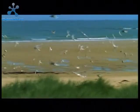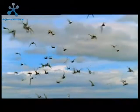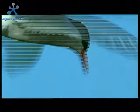But after spending the last 3 months flying here from Antarctica, 11,000 miles away, they're exhausted and hungry, so the first thing to do is feed. Fortunately for terns, the surrounding seas are like a huge fish takeaway.